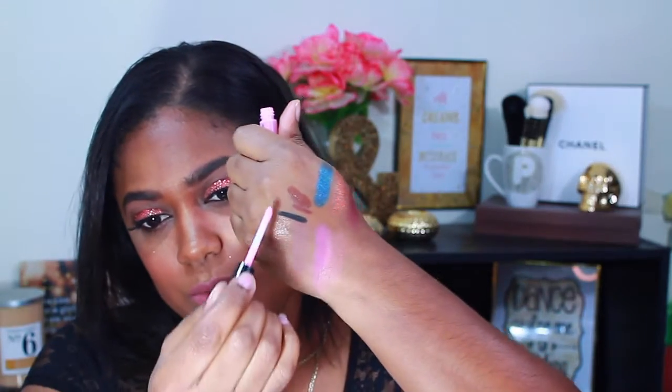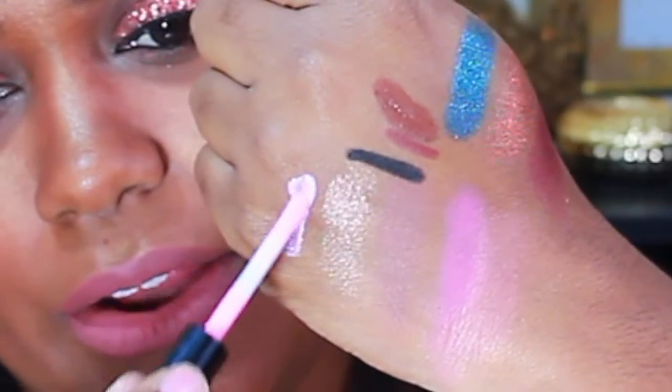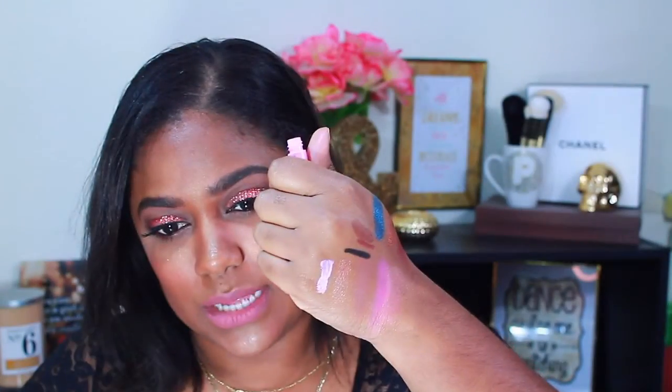Such a pretty true pink, and I'll show you right here. Look at that. Super duper pink. This is why I always say you gotta line your lips. I probably wouldn't use that brown one for this, but look at how gorgeous that is. And it makes your lips look real poppin' when you wear it.